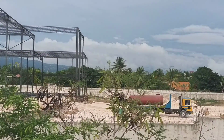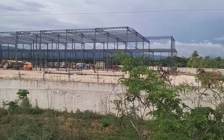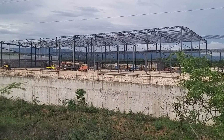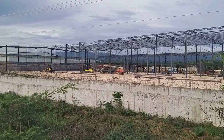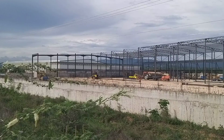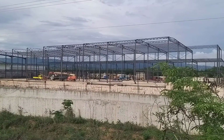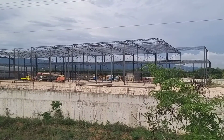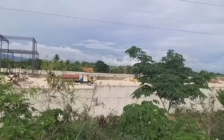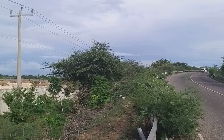Alright, so I guess projects for these, whenever the channel gets a drone, and then the shot and the video will be really good from a bird's eye view. Alright, and this is right next to Highway 2000 as well. I'll show you guys a glimpse of that. It's literally next to the highway. So that bridge runs over the highway.